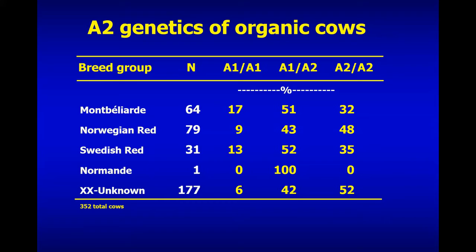So really, over this population of cows that we've genotyped, we've got about 40 to 50% of the animals that are A2, A2.